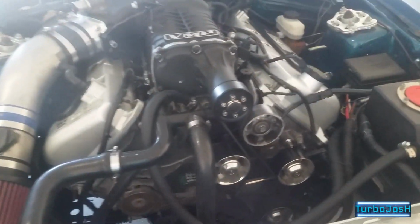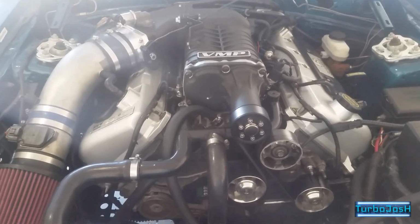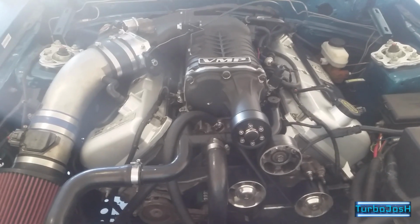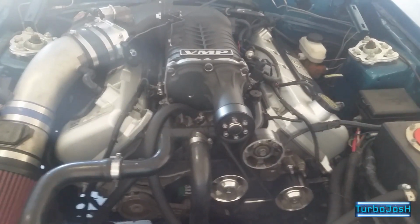What do you find yourself missing about the twin turbos? Do you like the blower versus the twin turbos? In the beginning, I would probably pick the twin turbos, but for the setup that I was gonna run, I'd pick the blower. How about getting off the line? Which setup was better? Blower. This is blower.